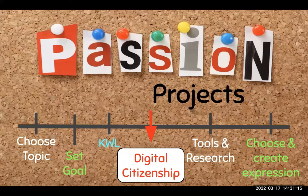We went through lessons of teaching a SMART goal, using that acronym to make sure that students learned how to set a goal for themselves. We talked about: Is it specific? Is it measurable? Is it attainable? Is it reachable or relevant? I think that depends on which model you use of the SMART goal. And then, is it timely? So we went through a lesson teaching that. Students took that and ran with it with their passion projects.